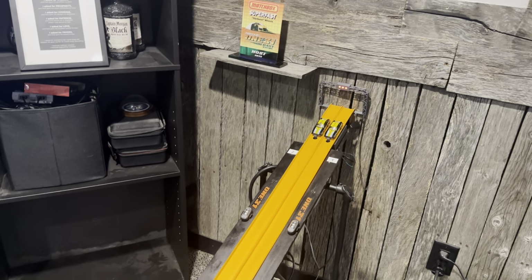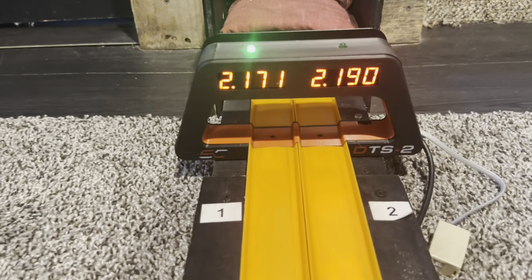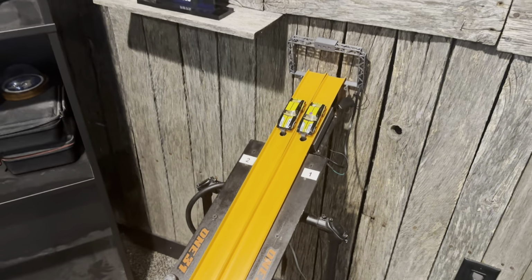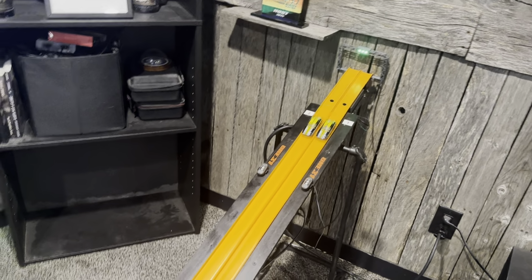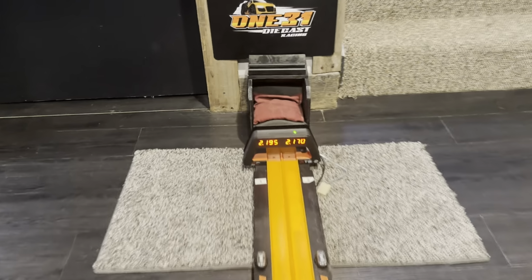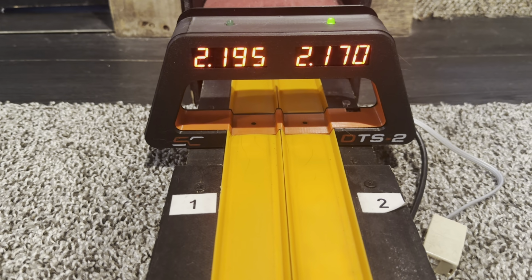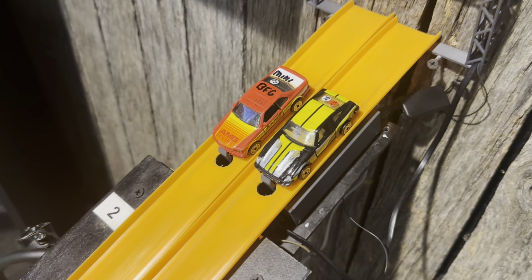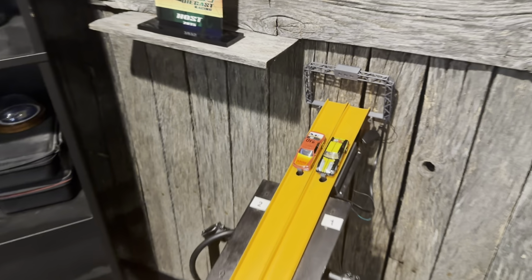Race 1. 21.71 to a 21.90. Hot Nuts Racing. Lanes are switched. Hot Nuts in lane 2, Schneebs in lane 1. 21.70 for Hot Nuts Racing. Schneebs with a 21.95. Lane 1, Red Pill Racing. Lane 2, Mini BFG.